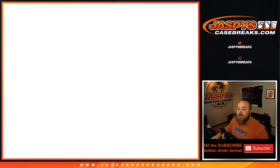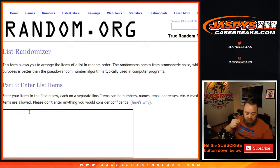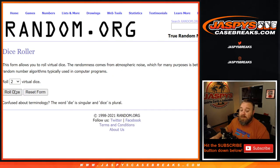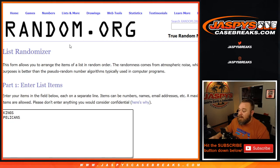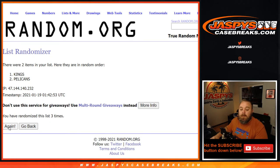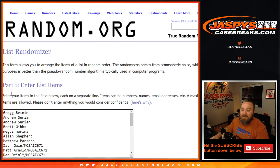So first one, we're going to do Kings, Pelicans. So Kings and Pelicans on there. This is for that box topper. And then here's the list from Greg down to the Robert Runkle for the Anthony Davis, BGS 9-5 rookie. Dice roll is going to be the same for both randomizers. 2 and a 4, 6 times. Good luck. Sixth and final time. Box topper is going to go to the Kings, which is Matt Arnold. So there you go, Matt. And 6 times on the Anthony Davis.